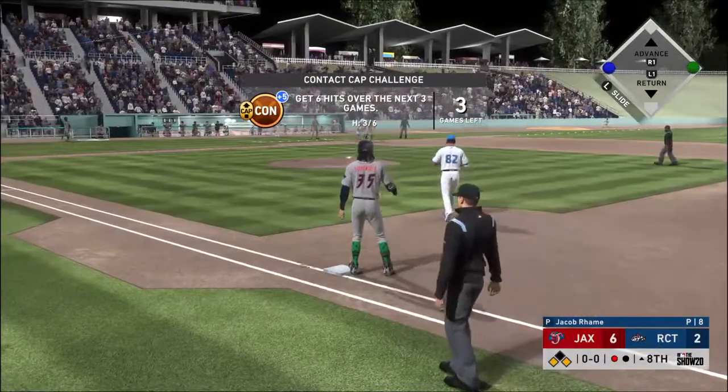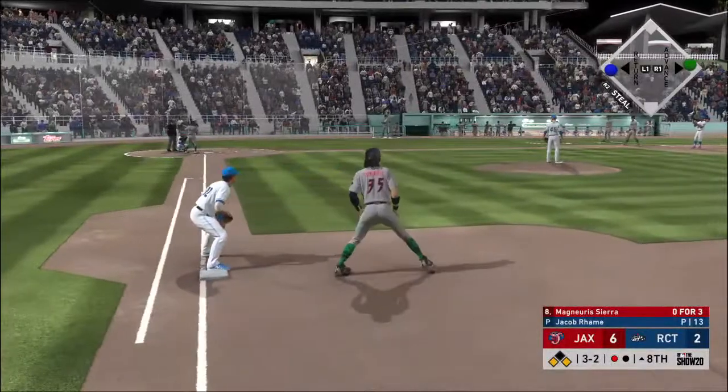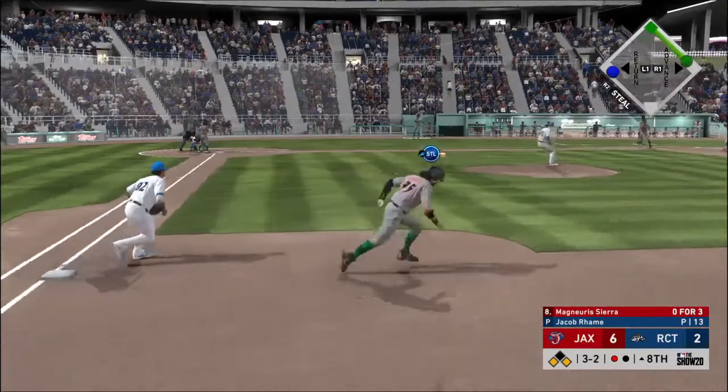Well, that makes it a 4-run deficit, so you might have to start wondering if this is too much for them to come back. They've only been able to scratch across 2 runs the entire game so far, so coming up with 4 more in this one might be too tall of an order.